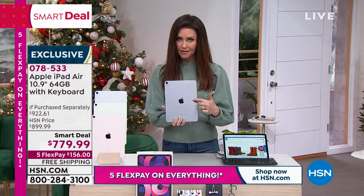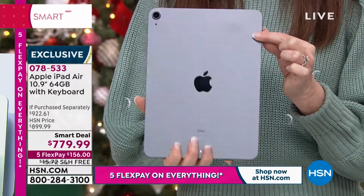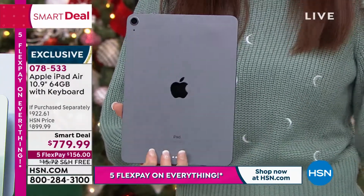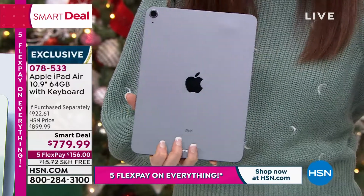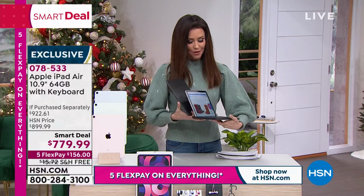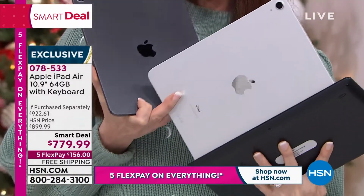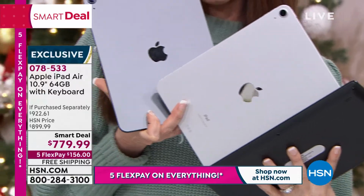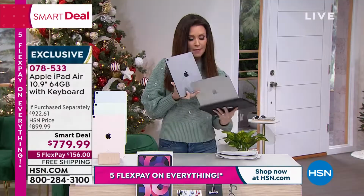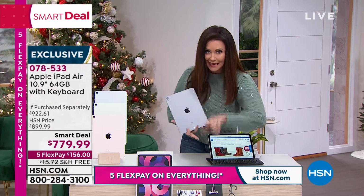Let me tell you the colors that we have available for this amazing smart deal while they last. This is called Space Gray. It's a little bit of a kind of a charcoal color. Then compare Space Gray to, I'm kind of showing you a little bit of what we're including. We're including that keyboard. This is the Space Gray next to the silver. It's kind of like an icy silver. See those different colors? I just didn't want to take it off the keyboard right now. Okay, so we've got Space Gray. We've got silver. Everyone's getting a keyboard.